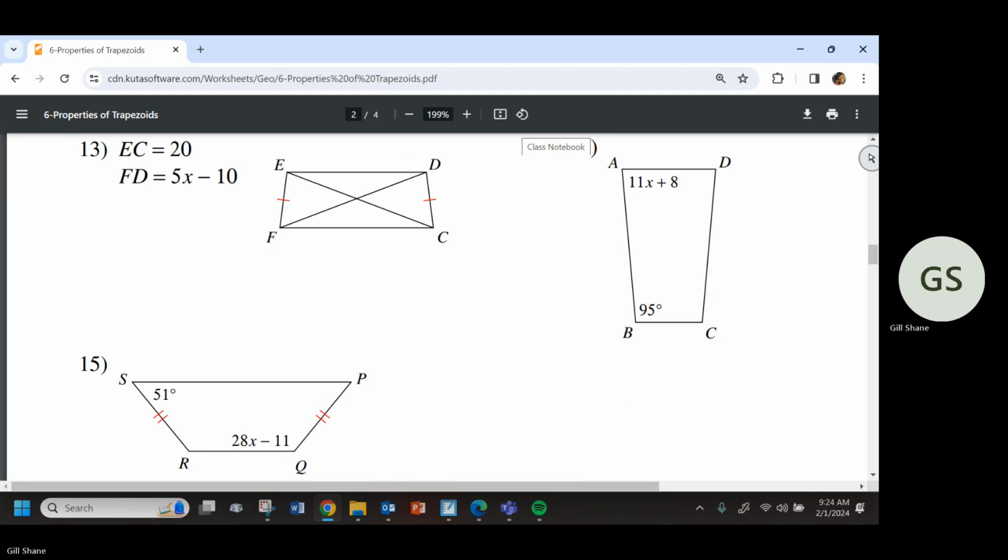I don't know. So you've got to know the theorems. Sometimes that's true, sometimes not. I mean, if you think they look equal, then that's probably a pretty good guess. If you don't think they look equal, then that's probably not the equation.